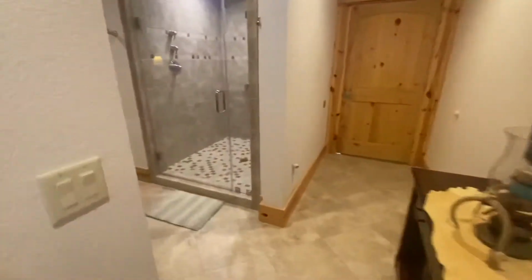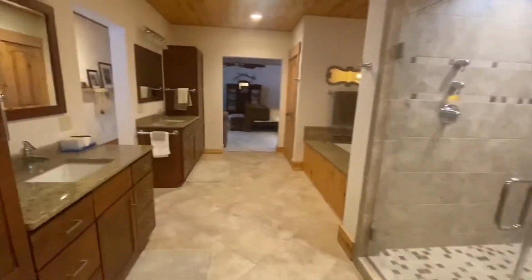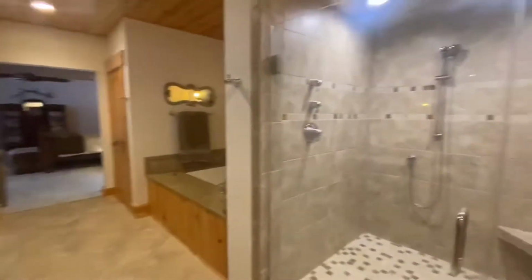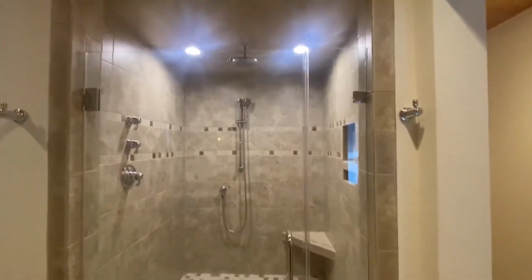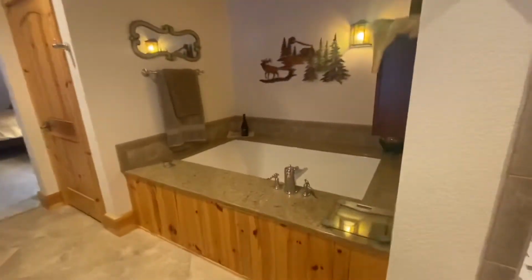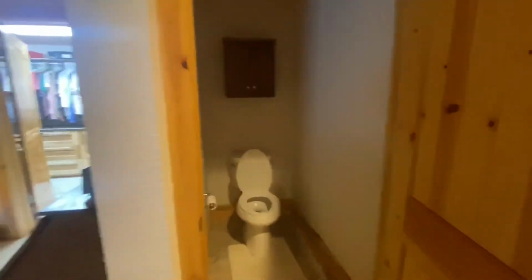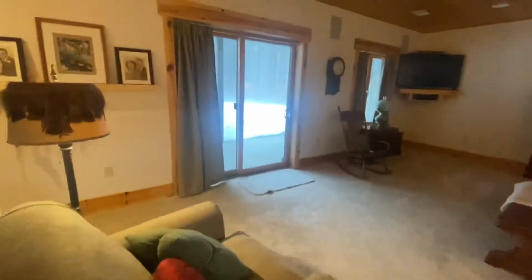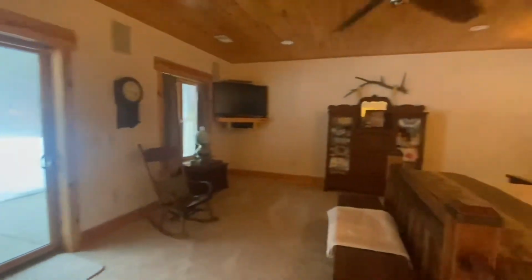Okay, in the basement, basically, the whole lower level is the master suite. There's no doors on here. This is 8x8 shower, huge. Big tub. The toilet in there. Walk out.